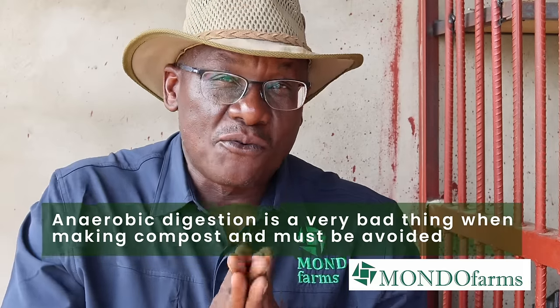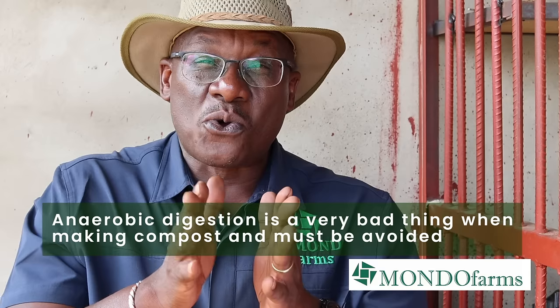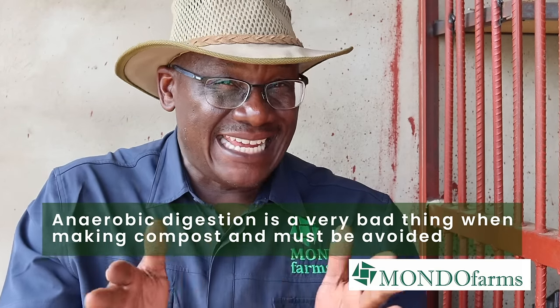The last thing you ever want in your compost heap is anaerobic digestion. That causes it to start smelling, and it's not something you really want to be taking to your crops and then feeding people out there with it.